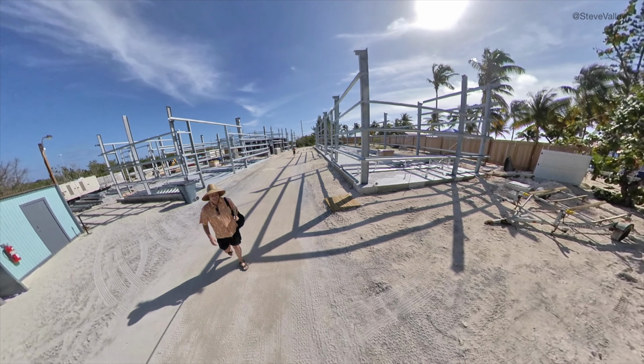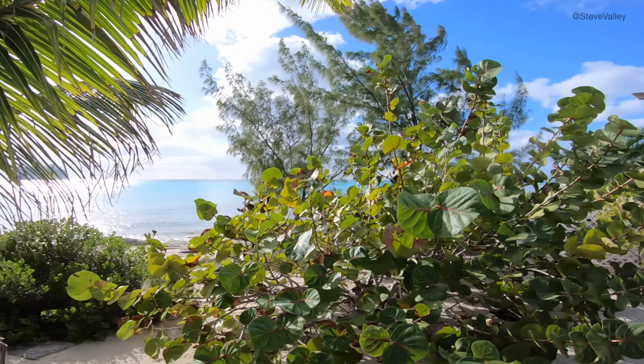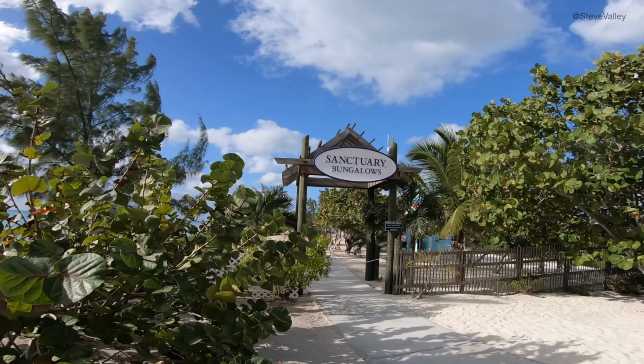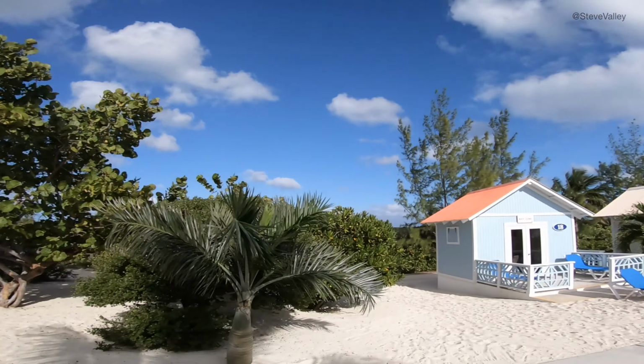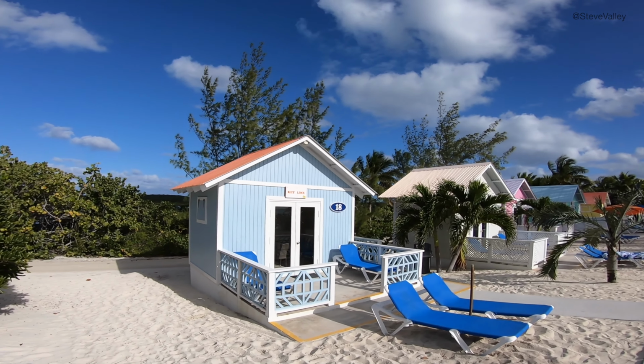Well, this took me to the end of the property, where I found a secluded little spot called the Sanctuary Bungalows. It sounded pretty inviting, and it's a place where you can rent these little bungalows and rest a while to get out of the sun.